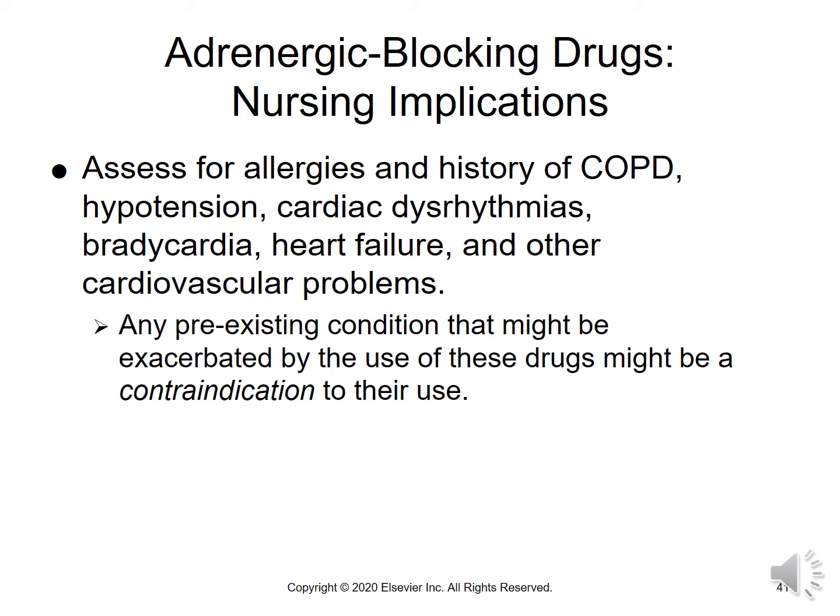Okay, so the indications of these adrenergic blocking drugs. We always have to assess for allergies and any problems with breathing, a history of COPD or asthma, because some patients with these diagnoses are given the medications, but you need to be aware that it could cause bronchospasms in these patients. You need to know that it causes hypotension, so we'll need to assess them for a history of that, because it could be dangerous for someone to be given a beta blocker who already has a hypotensive problem.